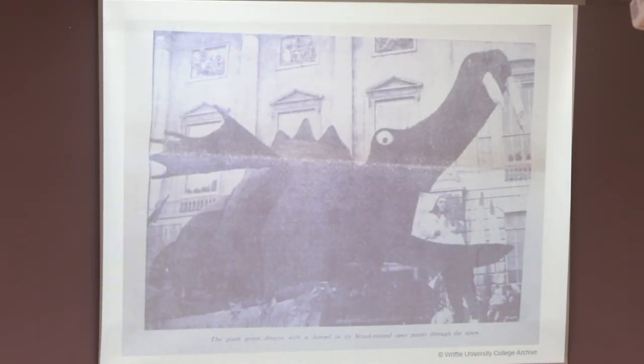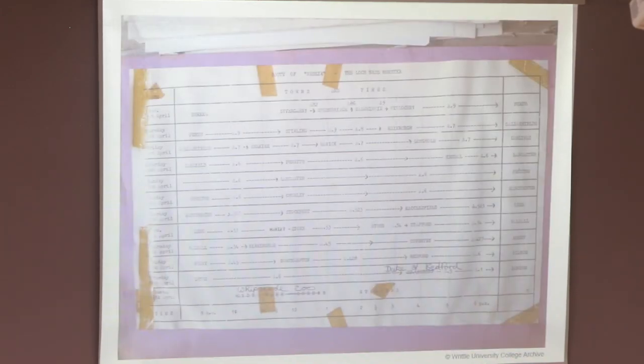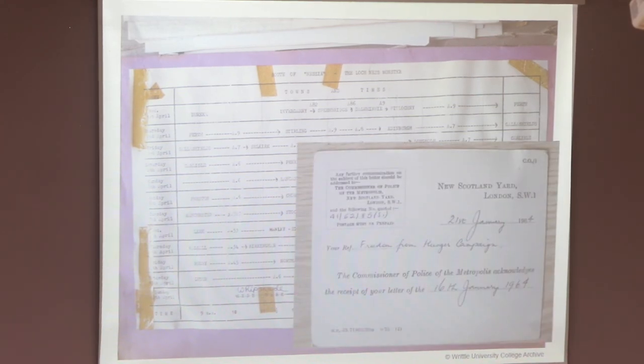So here is, as I said, the giant green dragon with a damsel in its blood-stained jaws passing through the town. So they took this on. Now, this must have taken a huge amount of planning. And in the archive, we have their timetable, where they were going to go from April all the way down to getting to London, as you can see here, where they're travelling. And they had to get permission everywhere they went to take this model on the road and to collect money.